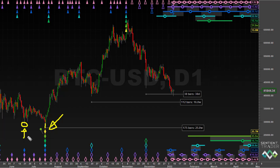And that is where Sentient Trader would like to, by default, position that 18-month cycle trough because of the slightly lower price. And we can take a look at that in a moment. But in my opinion, the cycle trough is better positioned over there.